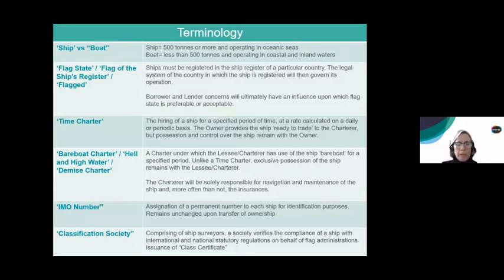IMO number. The IMO ship identification number scheme was introduced basically as a measure to enhance maritime safety and to facilitate the prevention of maritime fraud. Its basic aim is to assign a permanent number to each ship for identification purposes. So that number remains unchanged upon the transfer of the ship to other flags, and it will be inserted in the ship certificates.